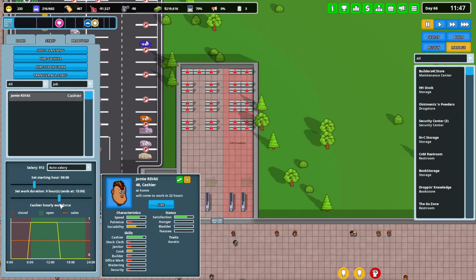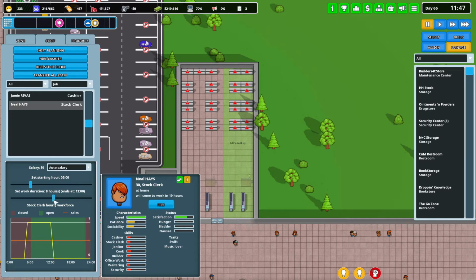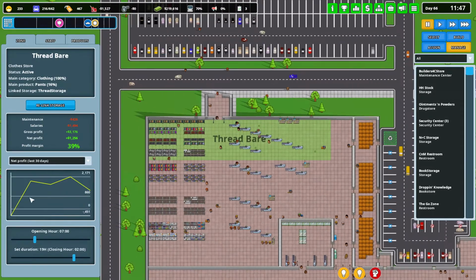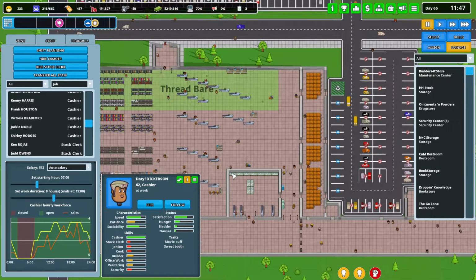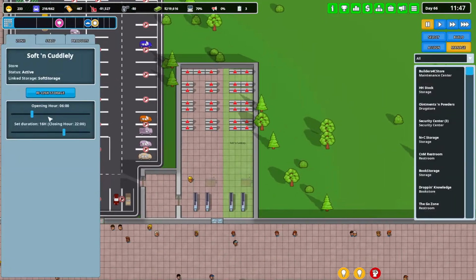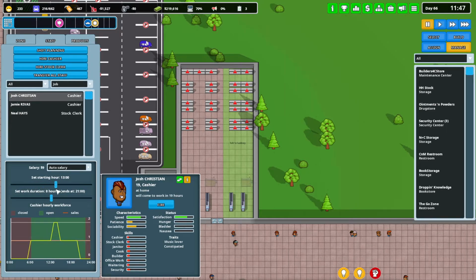Wow, look at that guy's salary. Okay. Now, we're definitely going to need a stock clerk. You are going to make a good stock clerk. We're going to have you come in at 5. Okay. Now we need another cashier. Should we poach another one from over here? What does our staffing look like? 4 staff. I don't know if I want to poach another person from there. So let's bring in somebody fresh. Josh, you look like you want to learn how to be a cashier.